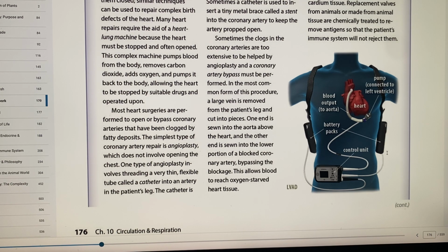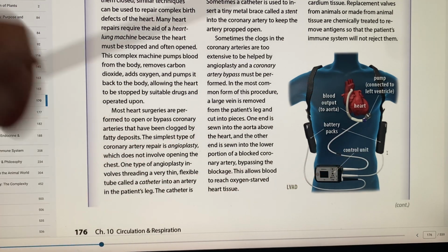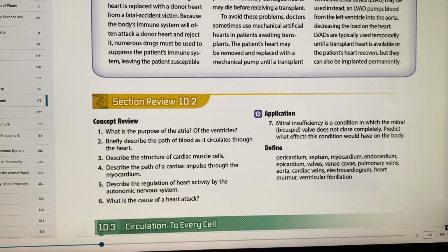It's a partial functioning heart, and it pumps blood from the left ventricle into the aorta for you, so it decreases the load on the heart. It's just temporary until you may get a heart transplant, but sometimes it may be permanent. So here's the heart, the pump, how it's connected, the control unit, and how it's going to make the heart beat. And now they even have some mechanical hearts that they're trying to put together, for when a person can't get a heart transplant. That's crazy, but they do. It's happening now.